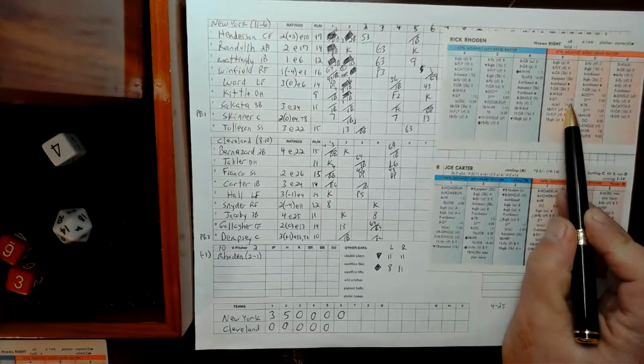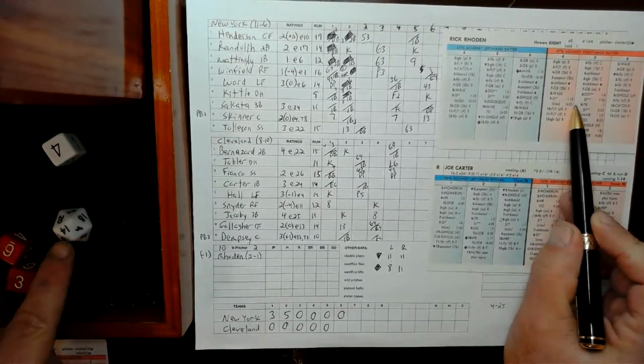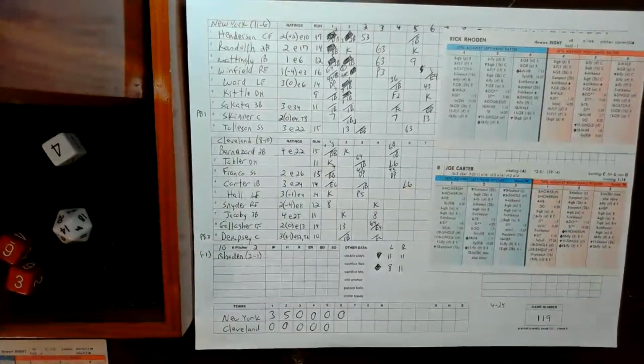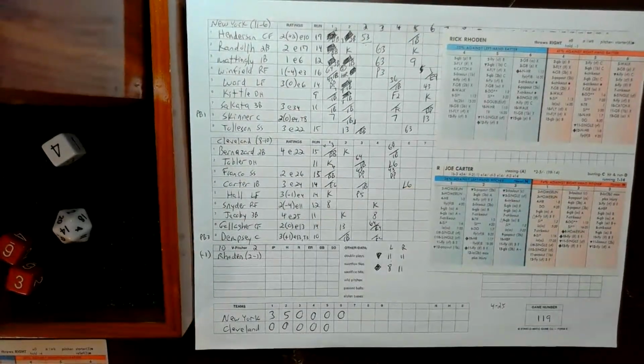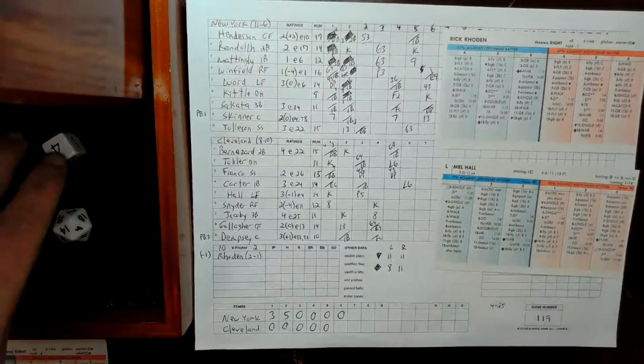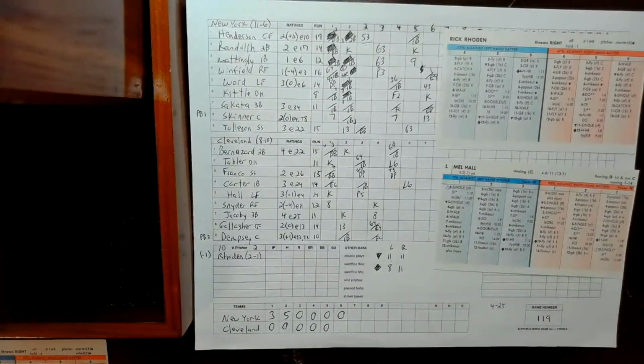Here's Carter. 4-9, and that's a 1-13 single, but that's a 14. That's kind of nice for Cleveland. And instead of getting the single, he will line it to short. Missed it by 1 number. So Carter continues to struggle. Here's Mel Hall. He's 0 for 2. Strikeout and a pop to third.